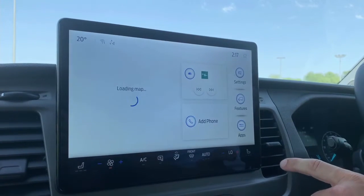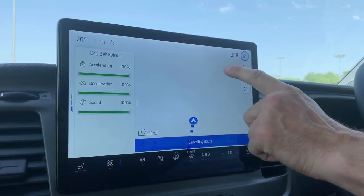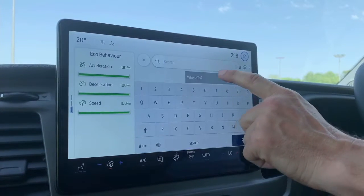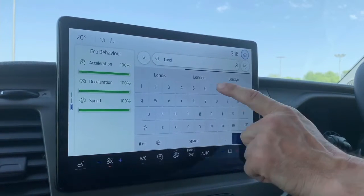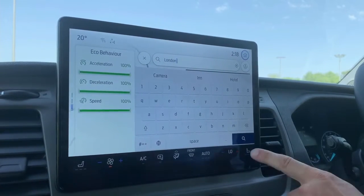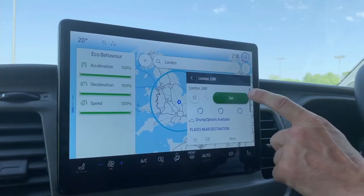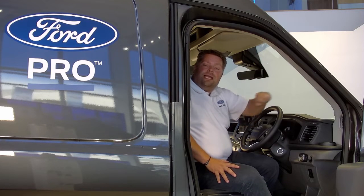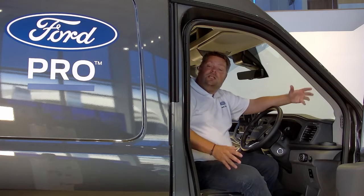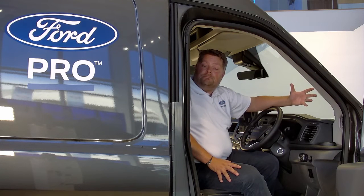This is the control centre of the e-Transit and is by far the best Sync system to date that Ford have developed. With a built-in modem, e-Transit is a fully connected electric vehicle that works seamlessly with the Ford Pro ecosystem, which is an innovation for Ford that puts all the commercial vehicle needs in one place. Maybe it's the first time you've heard about Ford Pro, and if so, panic not, as Tori Campbell went along to the commercial vehicle show to learn more about Ford Pro and the technology that's gone into the industry-leading system.